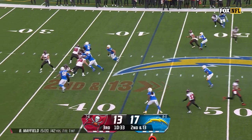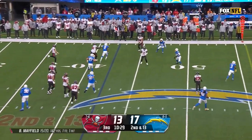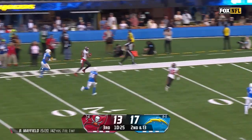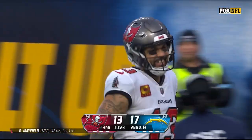Empty set, blitz coming. Mayfield out to the left. Throws on the move for Mike Evans, who gets loose. Down the sideline, Mike Evans. It's a touchdown for Tampa Bay.